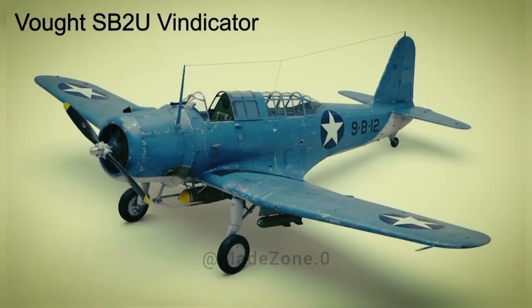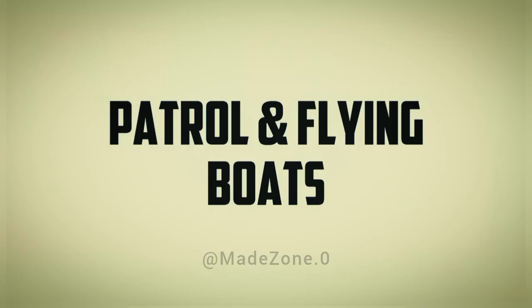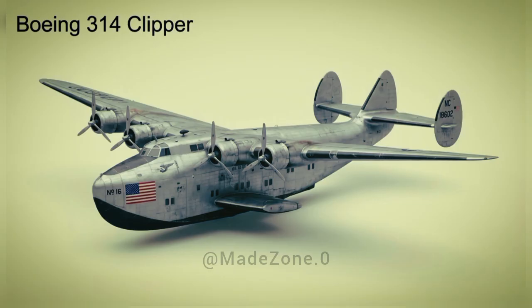Vought SB-2U Vindicator, a pre-war scout bomber. It saw some limited use early in the war, notably at the Battle of Midway, but was quickly replaced by more modern dive bombers. Next up, patrol and flying boats. Boeing 314 Clipper, not strictly a combat plane, but this famous civilian flying boat was requisitioned for wartime transport. It provided vital long-distance logistics routes across the oceans.